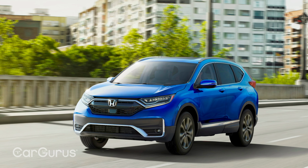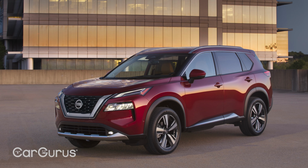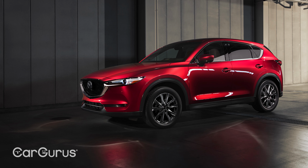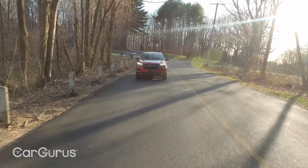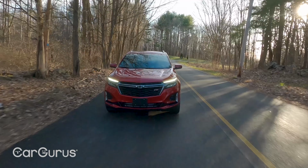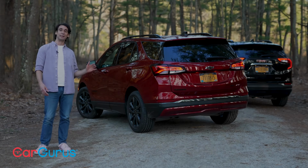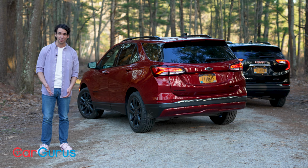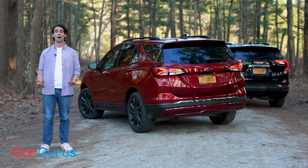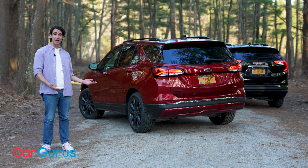The Honda CR-V, Toyota RAV4, Nissan Rogue, Mazda CX-5, Hyundai Tucson, Kia Sportage, they're all way better cars in almost every way. Between the two, I'd pick the Chevy. It's got the nicer looking exterior, a more premium interior. Both of these cars are very competitive on price and features and style and technology.